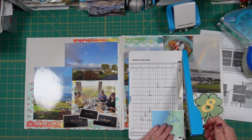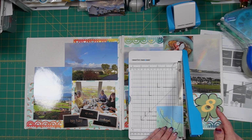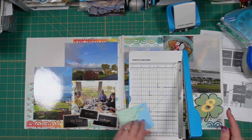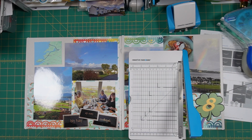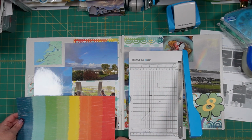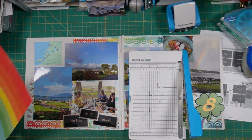And I'm going to just trim this map a little bit better so that it doesn't have that unusual border of white around it. There we go. All right. So then the question is, do we want to use a rainbow paper, or do we want to use something else?